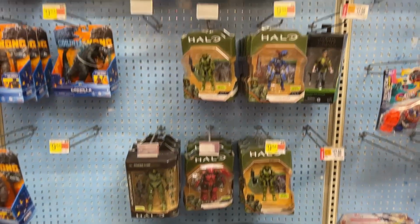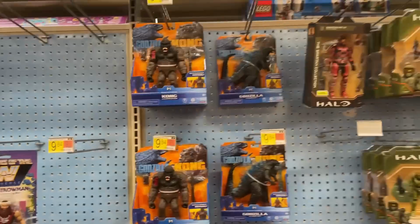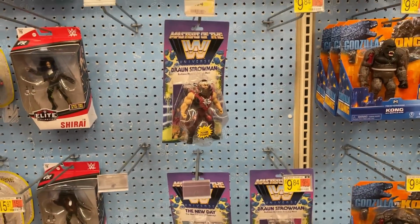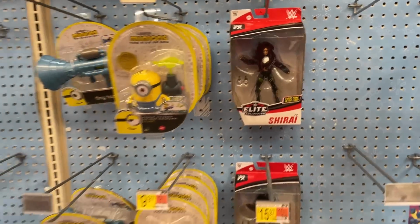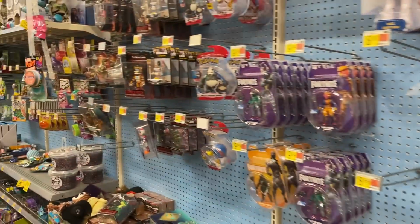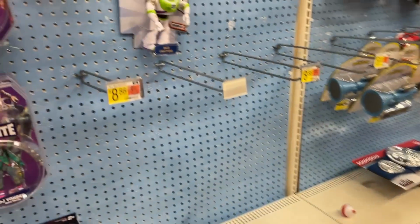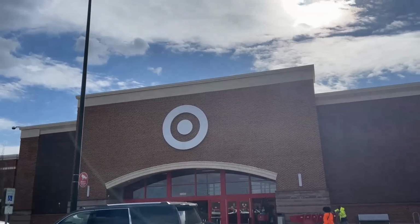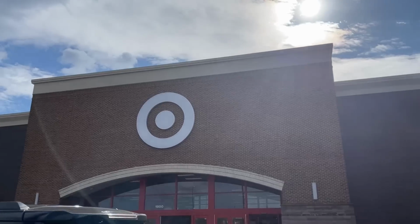Halo, I'm telling you, Halo has no trouble filling these shelves. Kong and Godzilla. Got a couple WWE figures. And I think that's going to do it for our main toy aisle. Unless I can find an end cap or something, that's probably going to do it for this Walmart. All right, our South Carolina toy hunt continues. It's Target time. Let's take our Target run and see what we can find.